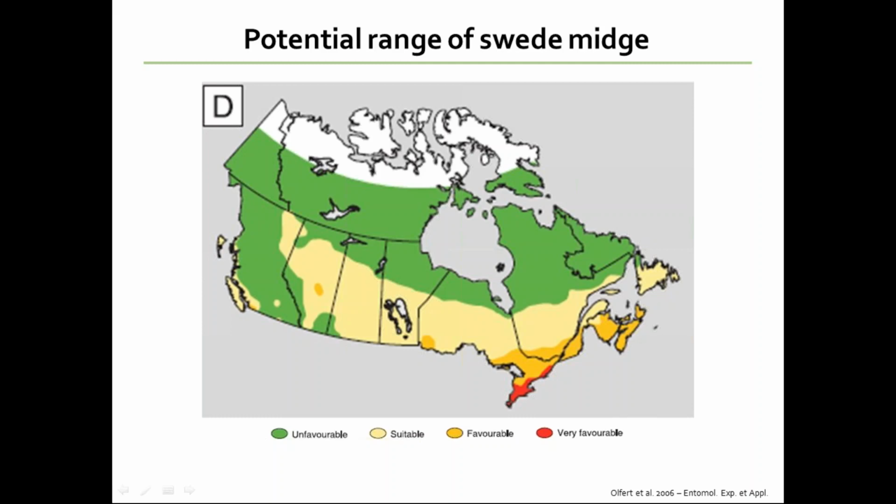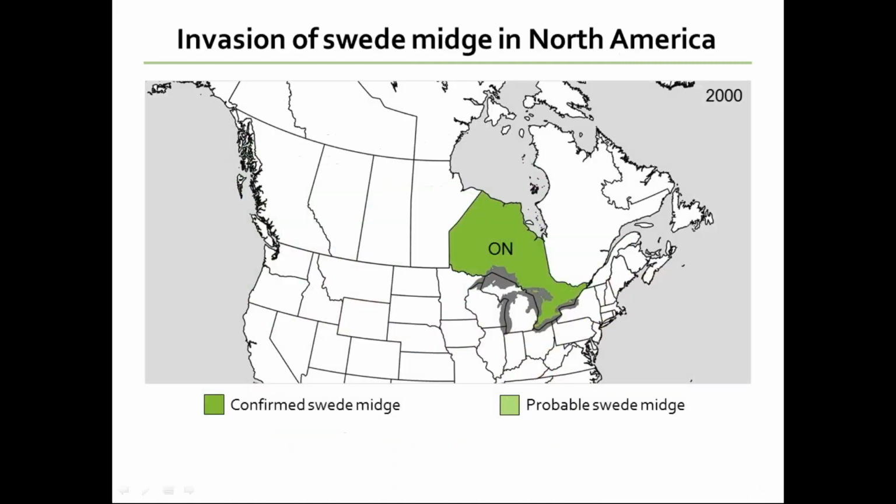But what you should also notice is that a wide swath of Canada has potential suitable climatic regions that swede midge can occur in. And I'm sure you're all familiar with the major canola growing region on the prairies. It's all considered suitable based on these models for swede midge. So this was a good piece of evidence for further support that we need to study swede midge and how its range might expand in Canada. So here's just a map of the invasion of swede midge in North America.